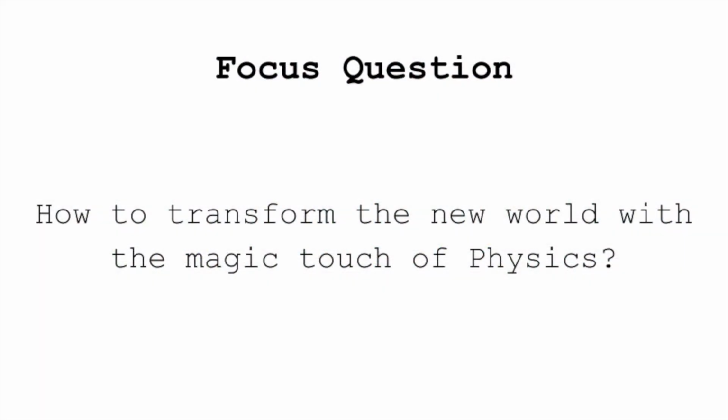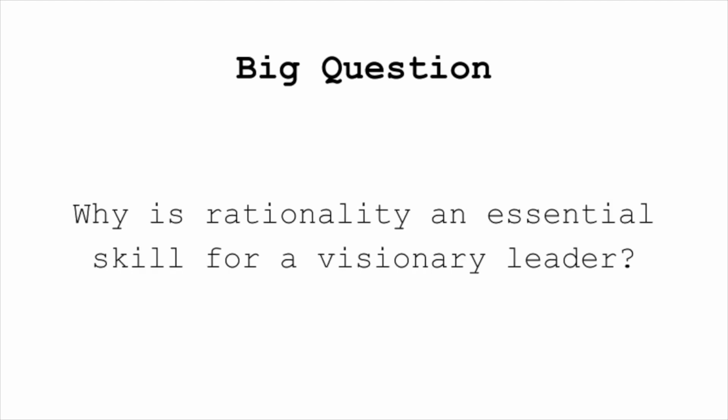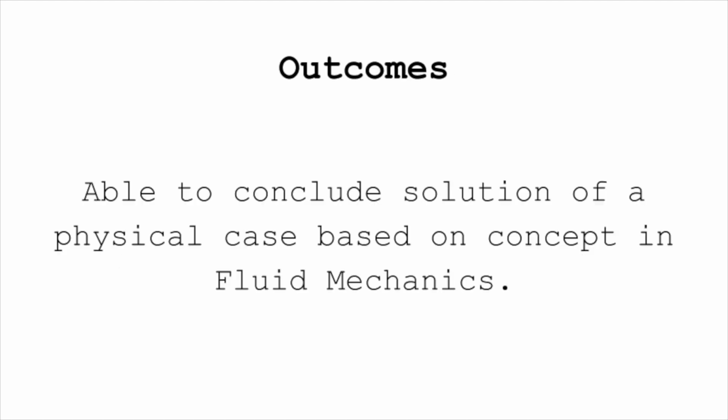The focus question for this project is how to transform the new world with the magic touch of physics. The big question for this term is, why is rationality an essential skill for a visionary leader? The outcome for this project is to be able to conclude a solution to a physical case based on concepts in fluid mechanics.